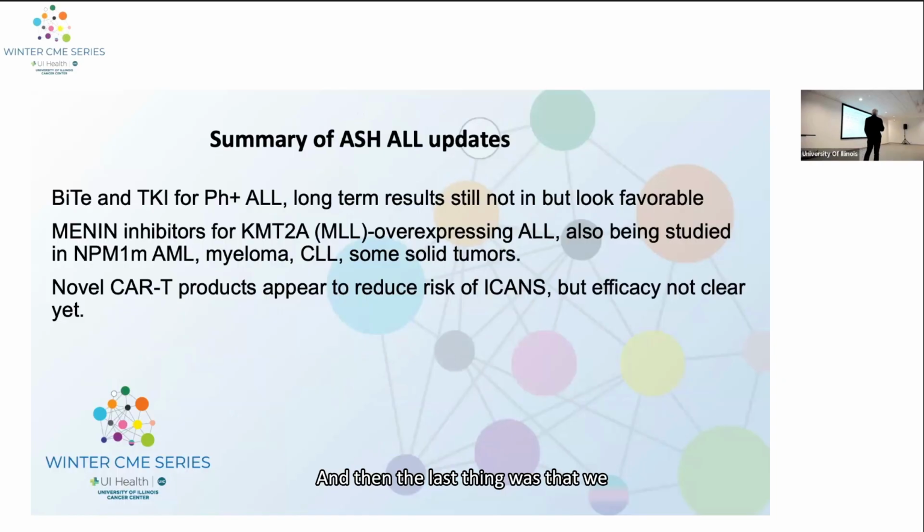And then the last thing was that we talked about the BiTE and TKI. You've seen some of these long-term results, and they do look very favorable to me. The menin inhibitors are also being studied in myeloma, CLL, and some solid tumors, and will obviously really come to the fore in NPM1 mutated AML. And then lastly, I mentioned the CAR T, that the new products appear to greatly reduce the risk of ICANS, but the efficacy versus the available commercial products is not known at this point. That's it. Thank you.